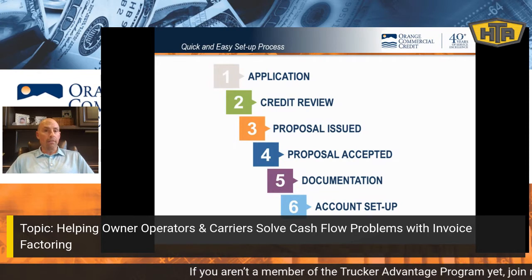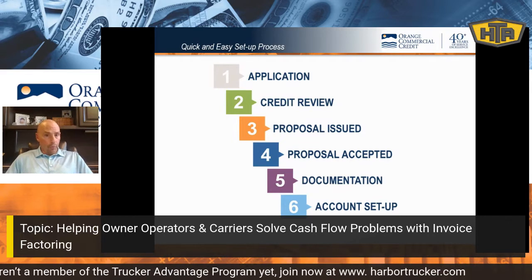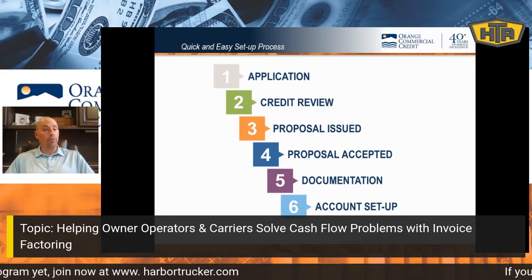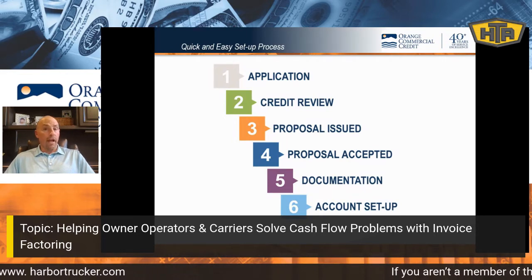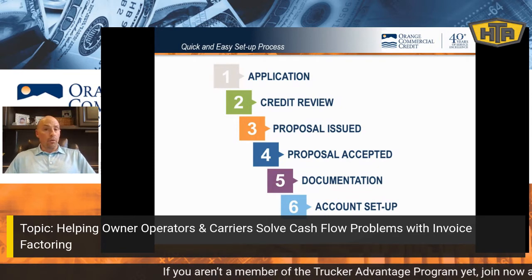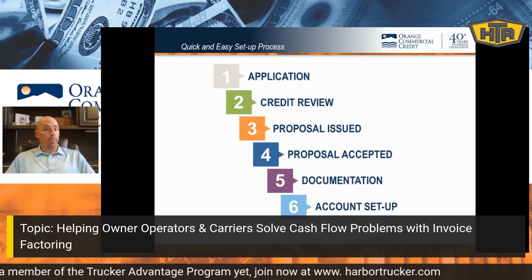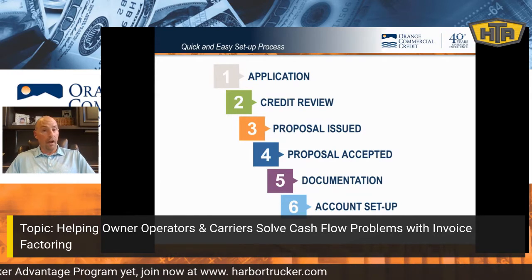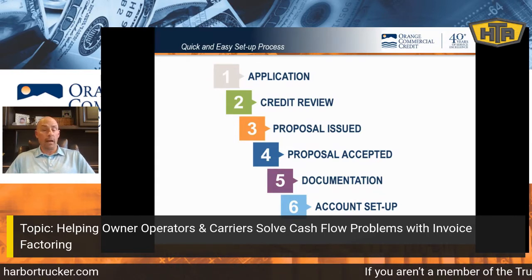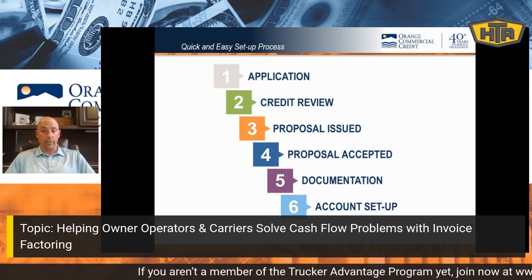Once we get that back in-house, we process it, and we go to step 2. With the credits reviewed, and if you're approved preliminarily, we will issue a proposal with details of the rate and program that you qualify for. You'll sign the proposal and send it back to me, which is step 4. And then my office will do a final review and finish up the application. If everything looks good, they'll prepare the documents and send them to you via DocuSign. You'll sign off on them, and it's returned to us automatically, and your account's set up. At that point, you're ready to roll. You can start uploading invoicing to us, and we can get you factoring.